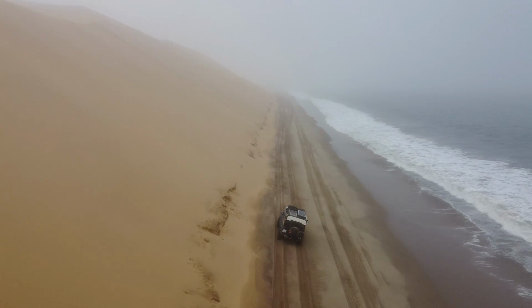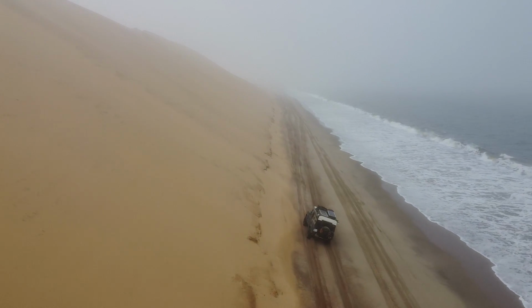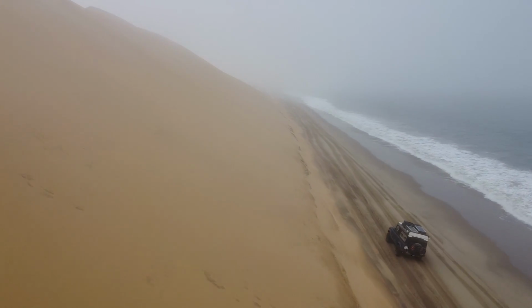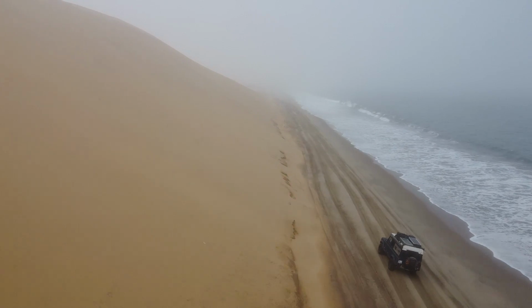The path is tricky in many ways, depending on the softness of the sand and the number of vehicles that drive in front of us. The tracks get deeper, and as the path increases in inclination, getting stuck with a 3-ton vehicle is just a matter of time.